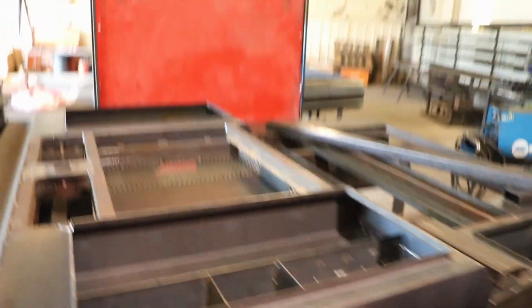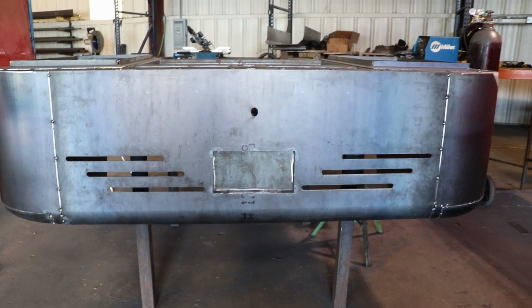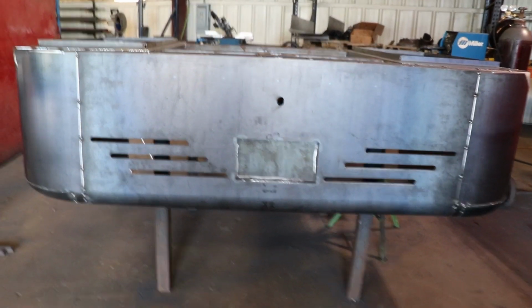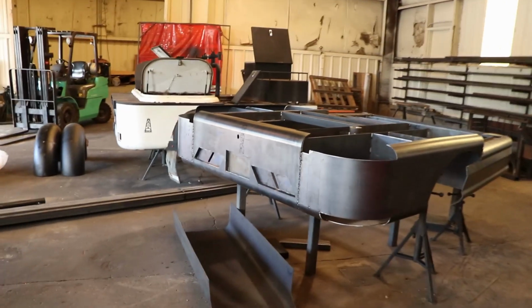We're a Dodge. I really like this design. It's the first time we've done this tailboard. I really like it. The lights will actually be behind that, so it'll look really cool. And then we got another tack up kit going here.